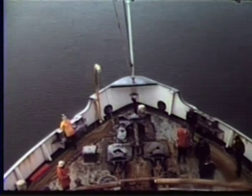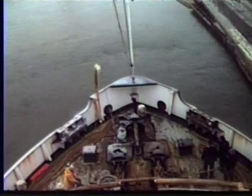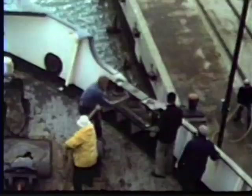There's one section in this filming that's simply time-lapse photography, just showing some of the activity on deck coming into an area of one of the locks. And each time there was this bevy of activity. So we thought it'd be kind of fun to shoot a time-lapse of it and give you an idea how much went on.